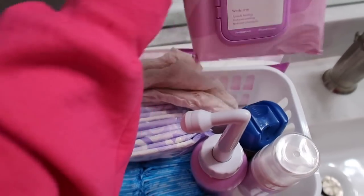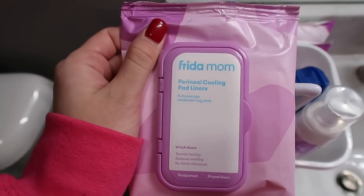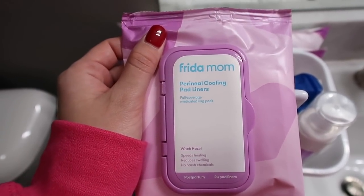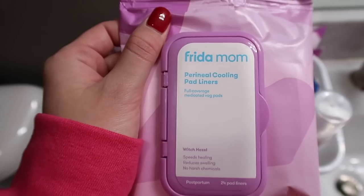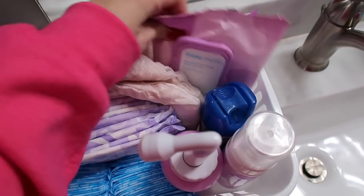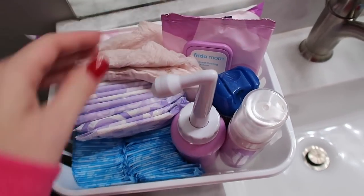These are the things that I didn't really use that much of. I used a couple of these. I didn't really see that they worked great. They're the perineal cooling pad liners. I didn't notice much of a difference with those. I hear a lot of people say really good things about them though, so they're probably good. I just didn't care for them.